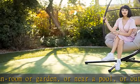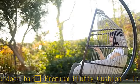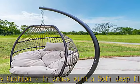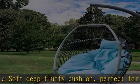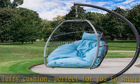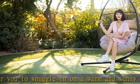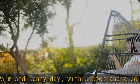All-weather construction: constructed from polyethylene rattan resin wicker wrapped around a steel frame for weather-resistant protection, strength and durability. Detachable setup, designed for one person. Detachable design, easy to install and disassemble. Overall dimensions: 41-1/2 W x 50 L x 78-1/2 H.